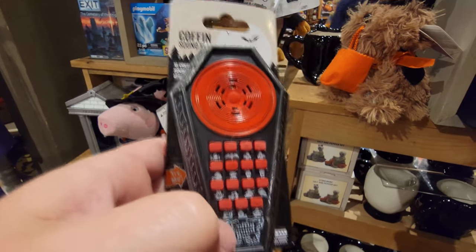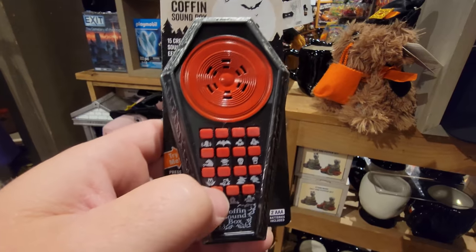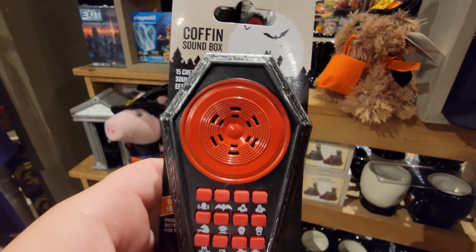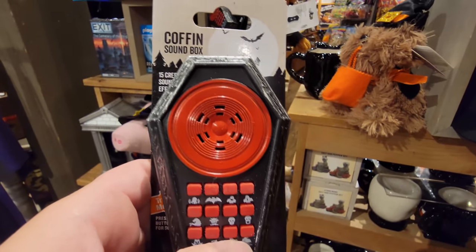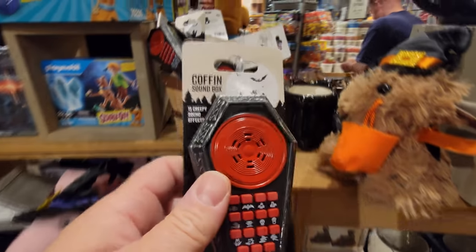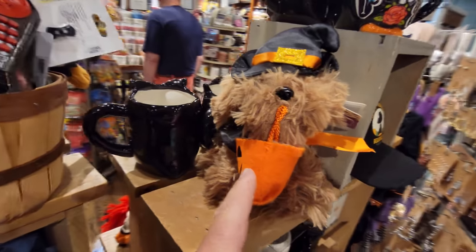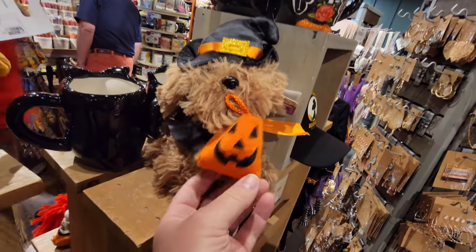That's a cool one. I love the stupid screams. Okay, let's put it away before I get in trouble. Looks like we have a Halloween pupster here, all ready to go trick-or-treating.